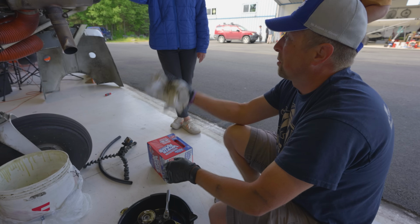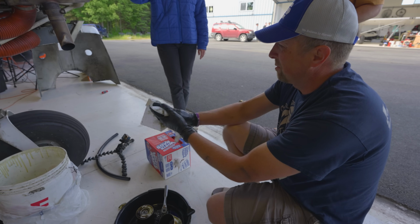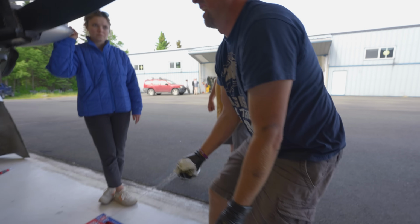for overhaul. But then we also kept some of the oil and sent that in. And they said, yeah, it looks like you've got a lot of copper. Like the main bearings had spun. Was that bearing? So that was bad. And we were flying that at night.